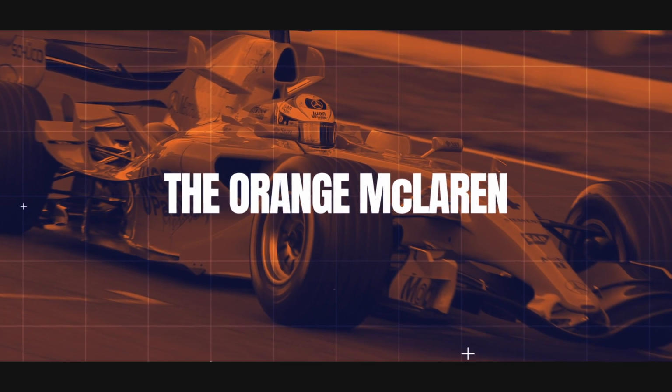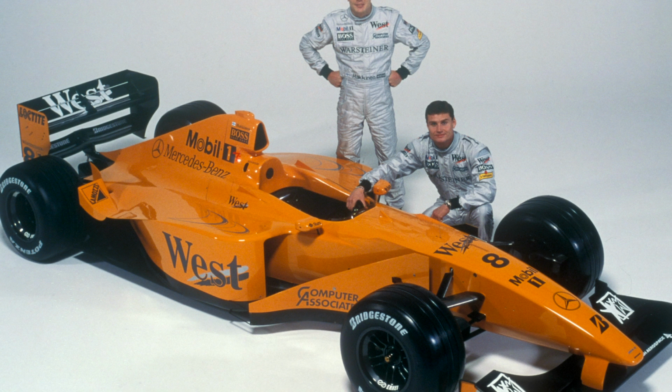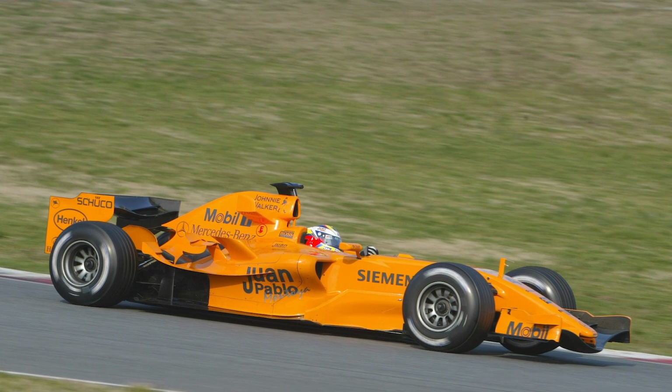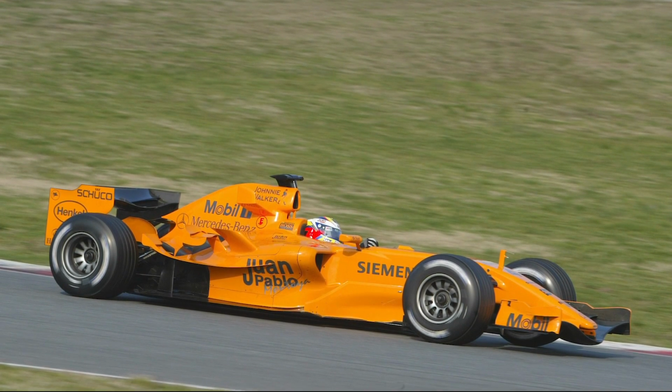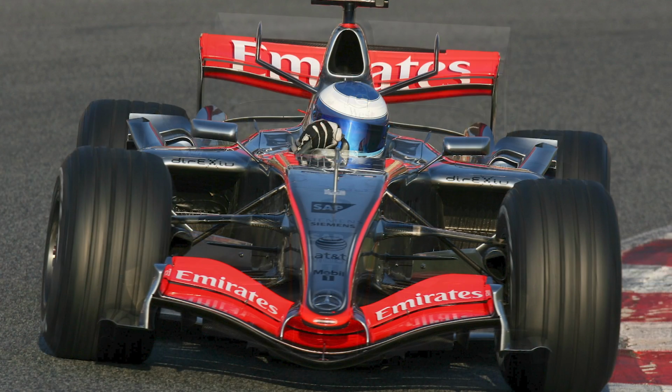McLaren caused a stir in the late 90s when it ran its cars in its classic orange colours during pre-season. The livery made a return to testing in 2006, where it served as an interim design ahead of the team's eye-catching chrome rebrand for that year.